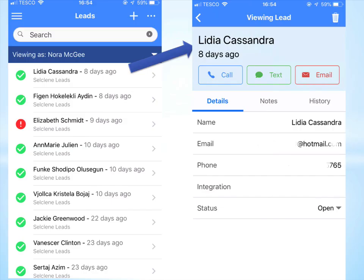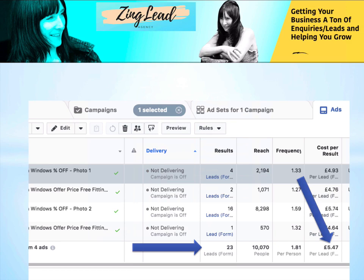This is like an inside section that we can show you here of the app. On the left we've got the leads, the inquirers. You click into one name and it shows you the name, the email, all the information, and directly from there you can call, text, email, and you can even pre-populate the texts and the emails, so you're not having to write them out again and again. They're already there. You do it once and it's done forever. Again, just showing you results for one company here, 23 leads, £5.47 a lead.